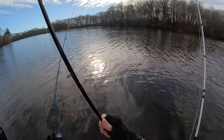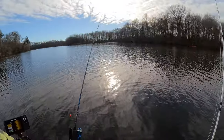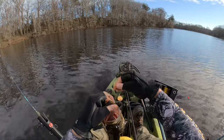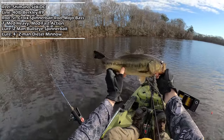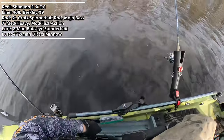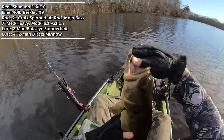Hey, bro. Yeah. Negative. That Z-Man spinnerbait. There's the lure, folks. I'll get you the exact name, put it on the screen here. And there is the bass. Look at that black spot on the tail. It's a nice fish. Probably about 2.5 pounds and 16 inches or so.